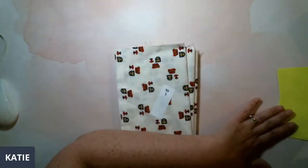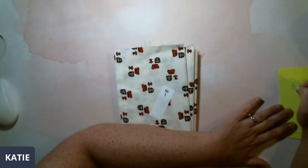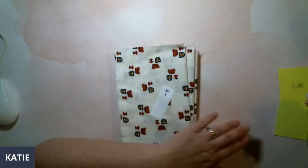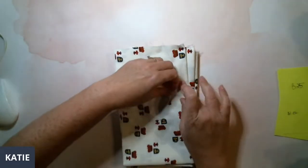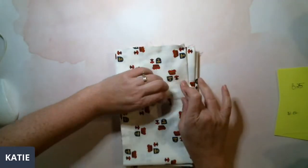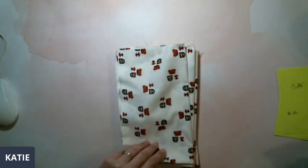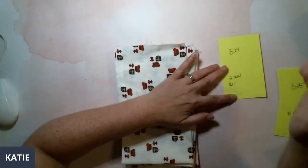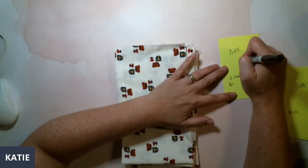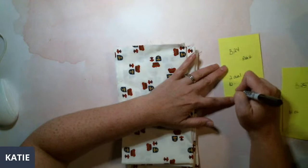Okay. B25. This is going to be $1 each. They were two, not any longer. Okay. Rose H would like a 24. Okay. Thank you, Rose. Good choice. One available.